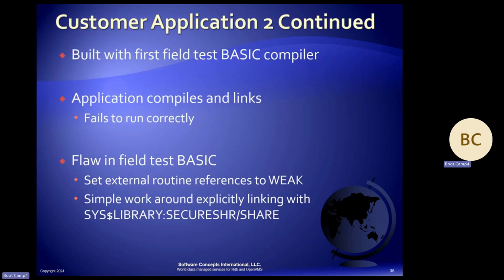And the very first field test BASIC compiler that I was using, you compile it, you link it, and you run it, it blows up right away. Man, it was a bug. But John shared with me the secret workaround, which was just to add this combine link options file, and since then we've got good compilers. So if your application is written in Pascal or BASIC, I feel pretty confident telling you you're all set. Other languages, you're on your own.